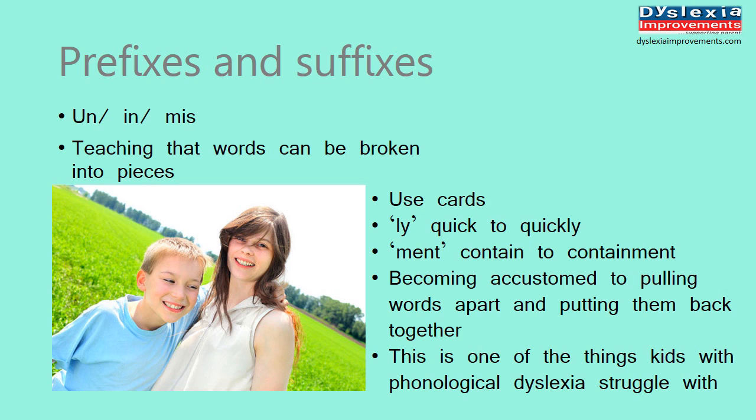I can put un at the start and turn happy into unhappy, and then I can take the un off and it goes back to being happy. It's important for our child to play around with this sort of idea, and it's a good idea to use cards. So have the word happy on a card, and then get another little card that says un on it and put them side by side so your child can see, oh, it was happy, but with this card in front it's now unhappy.